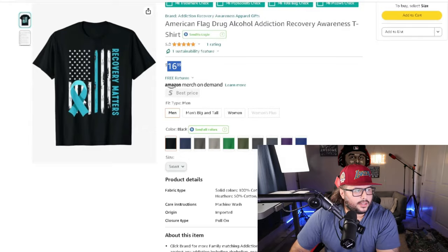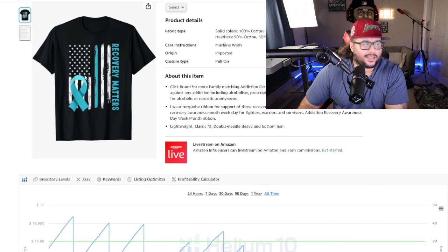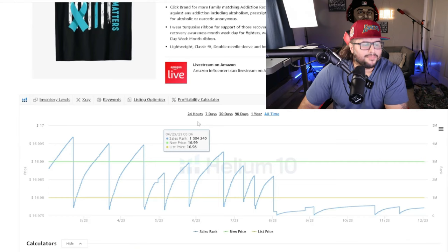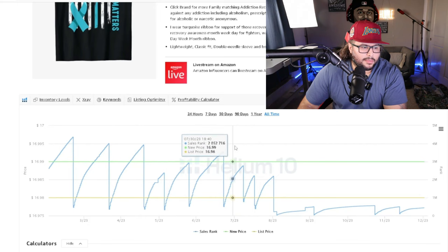This style seems to be a popular style in almost every single niche. If you can implement this, you see it in the fishing niche, you see it in the hunting niche. I'm talking about the American flag and how they're using it. Some of them have a fishing pole through the stripes of the flag, and they're mixing it up in different ways, right? If we look at this, it made its first sale in March 2023, and as it goes along you're seeing it making more and more sales. It looks like it's turning into an evergreen niche.